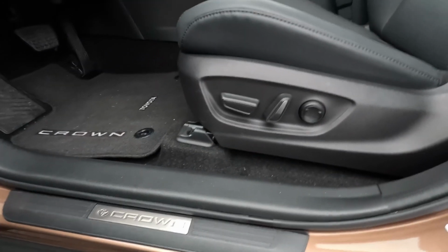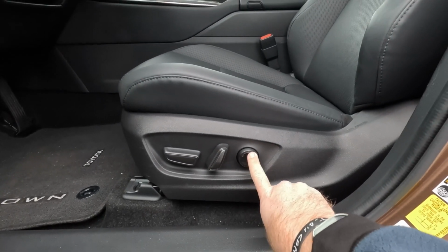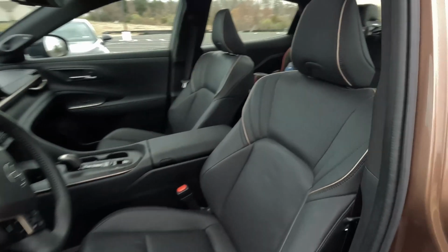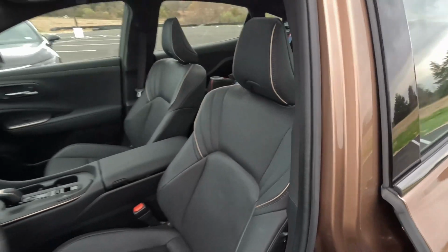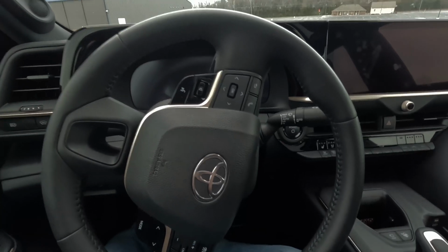Coming down to the seat controls themselves, 8-way power with only 2-way lumbar in this, so we lose the vertical adjustment of the lumbar on the seats. Again, a more simple design to the seats, but we get echoes of that gold accenting, which I think is very nice, but it does look like a typical Toyota seat. Coming around and sitting in, it is a much easier vehicle to get in and out of.